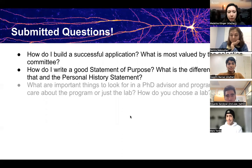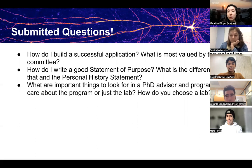I'm going to move on to the next question. So this was another really big one, and I'm sure everybody here has a lot to say about this. What are important things to look for in a PhD advisor and also a program itself? When you're looking at schools, is it more important to look at the program as a whole or just the lab? How do you choose a lab? What was your rotation experience like? Anyone want to jump into this one?